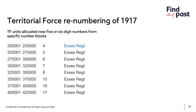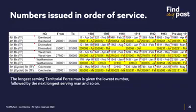But again, if you look at the Essex Regiment, all those men who'd been in the 4th Battalion were now issued with new numbers beginning at 200001 and going up to 250000. And again, those numbers were issued in sequential order. So the longest serving Territorial Force man was given the lowest number. He was followed by the next longest serving man, and so on. So again, for the most part with the regiments, there's logic there. So you can tell by his 6-digit number when he must have originally enlisted.